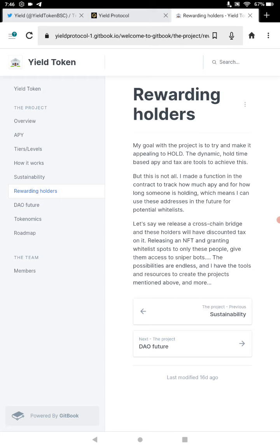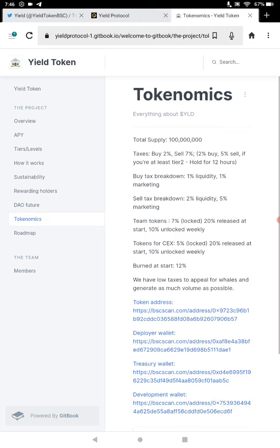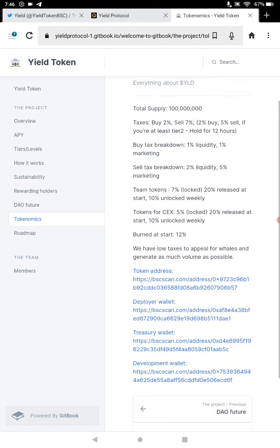So they're talking about releasing an NFT and granting whitelist to only people who give them access to sniper bots. The possibilities are endless, and I have the tools and resources to create projects mentioned above. So this is what they're working on, coming ahead, an NFT drop and stuff like that. They're just working on the project. Of course, roadmaps change from time to time because people come up with new ideas and add on to the roadmap or reduce the roadmap.